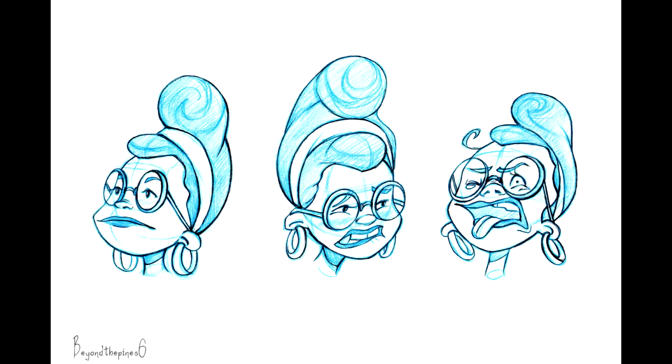Expression sheet is my favorite. Here we have neutral, embarrassed, and tasting something sour. I tried different angles to make it more interesting.